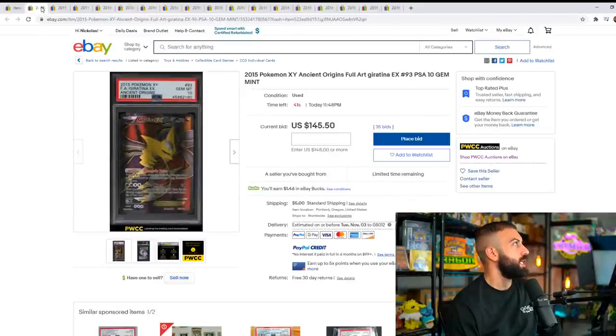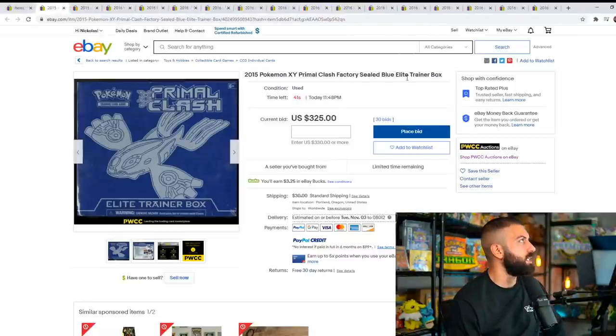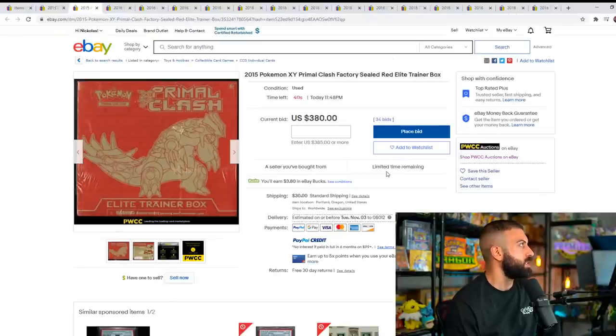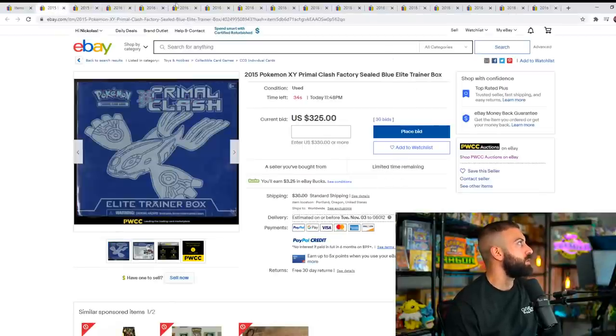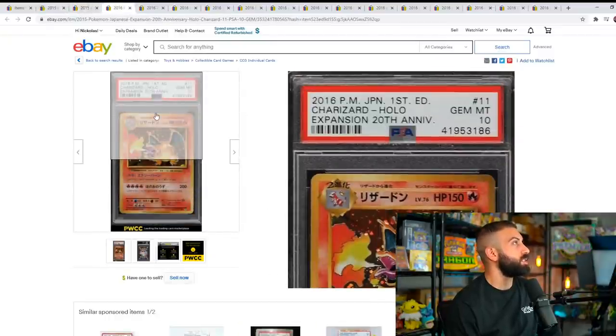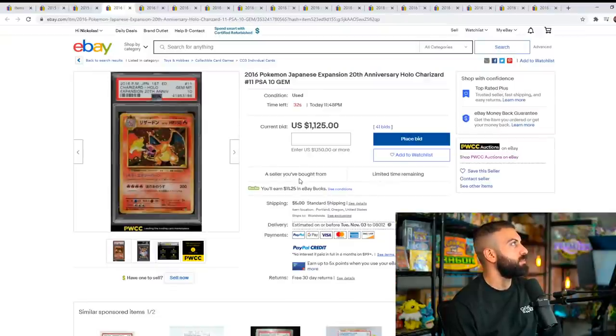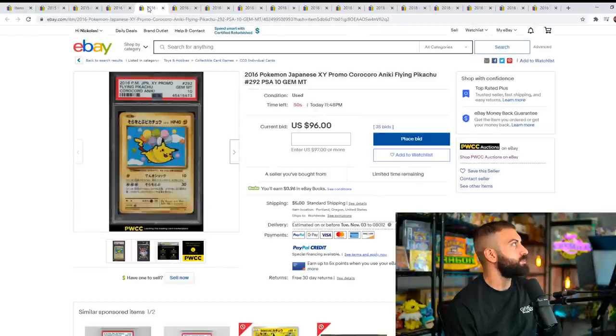Ancient Origins, Giratina, 145. Then we're moving to Primal Clash Elite Trainer Boxes, which I'm kind of curious what these go for. I've never even really looked at the prices on these. They look pretty cool. You got Groudon on one and then Kyogre on the other. So there's 30 seconds left on those. And then we move into the CP6 Charizard, and I'm interested to see what that one goes for. So that's at over 1,000.